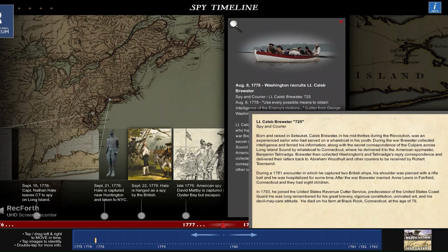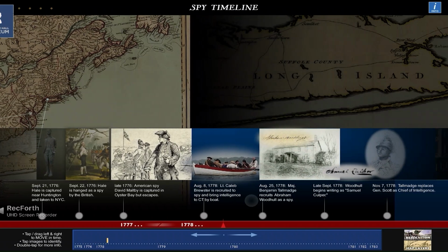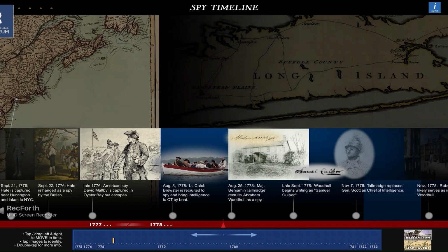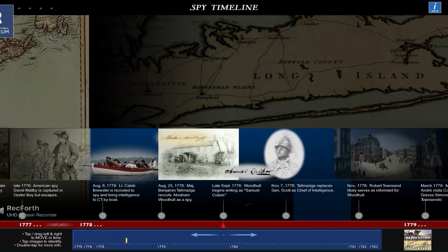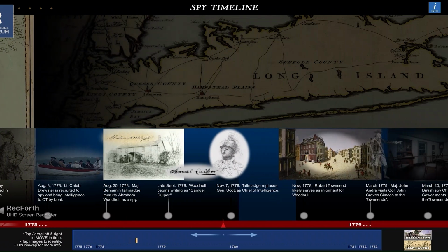The Culper Ring was a network of spies active during the American Revolution, organized by Major Benjamin Talmadge and General George Washington in 1778 during the British occupation of New York City. The name Culper was suggested by George Washington and taken from Culpeper County, Virginia. The leaders of the spy ring were Abraham Woodhull and later Robert Townsend, using the aliases of Samuel Culper Sr. and Samuel Culper Jr., respectively.